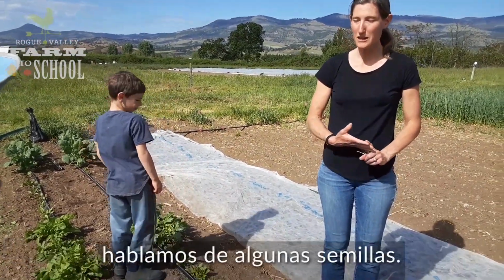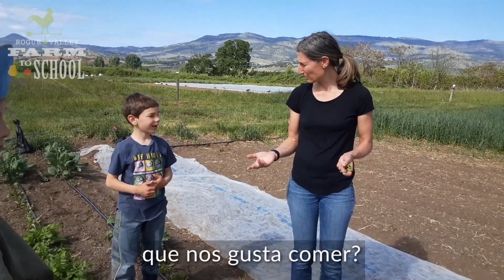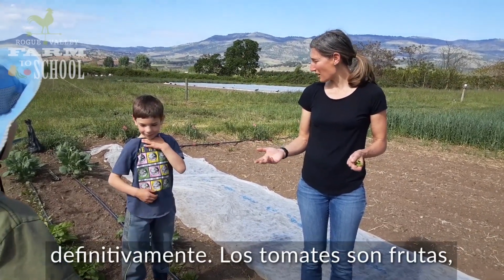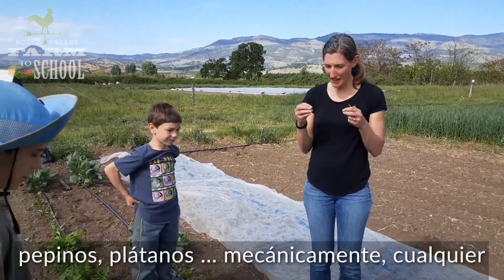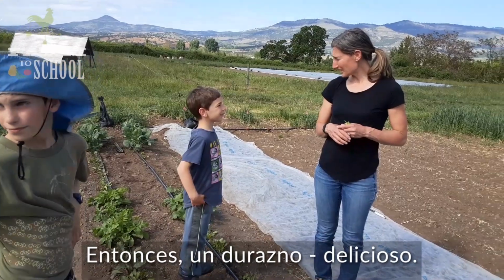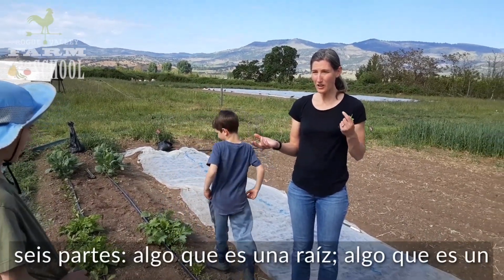We talked about some seeds. Can you think of an example of a fruit we like to eat? Plums. Apple. Yes, definitely. Tomatoes are fruits. Cucumbers. Banana. Botanically, anything that has the seeds inside, that's the fruit. So what if it's a peach? A peach, yummy. So go out, see if you can eat all 6 parts.